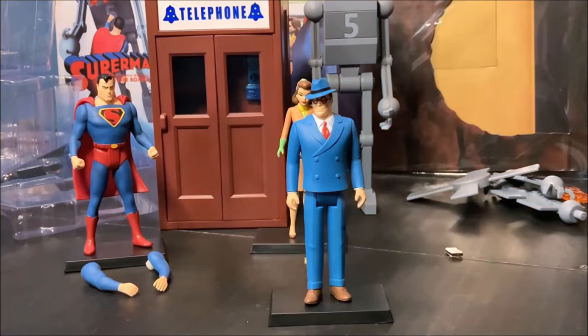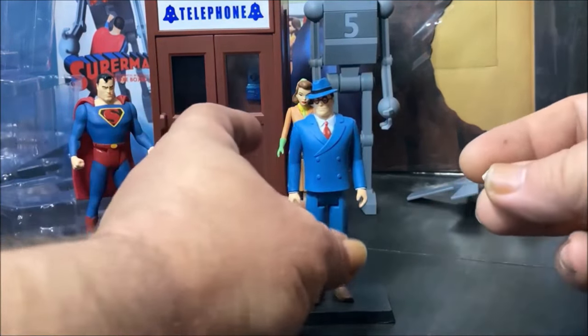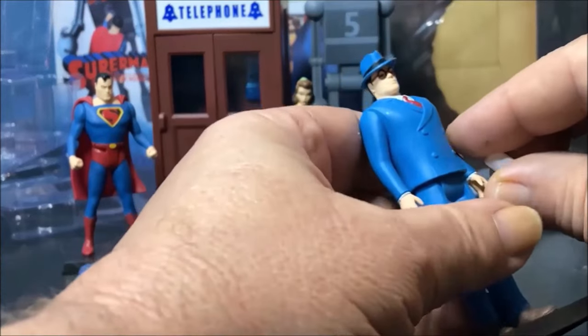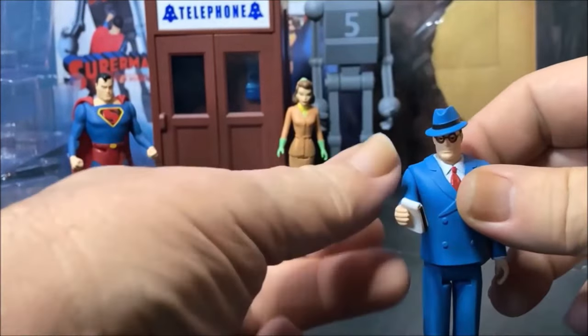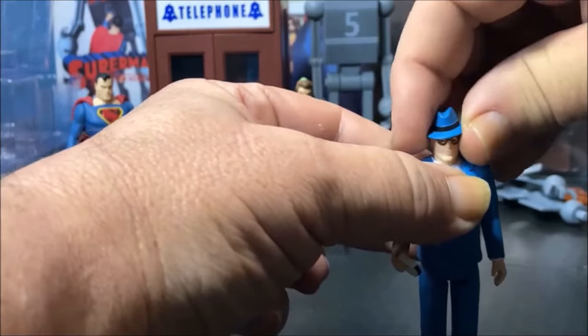Next we have Clark Kent, Superman's alter ego. Clark comes with a little notepad he can hold in his hand to jot down the details of his next story. And we also have a quick change feature in this phone booth as a really fun addition.